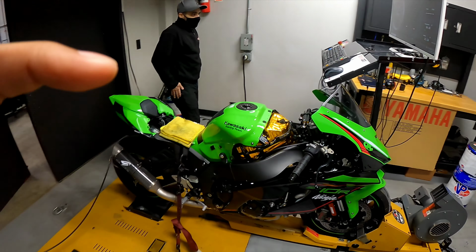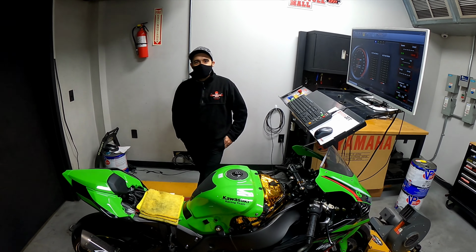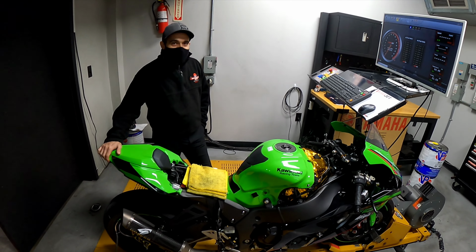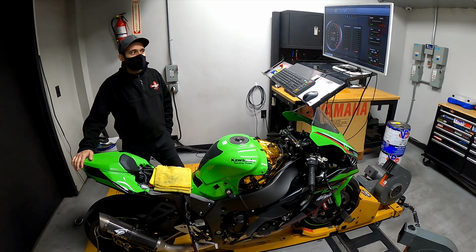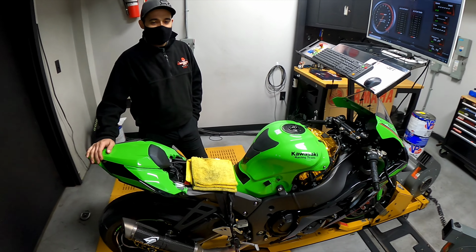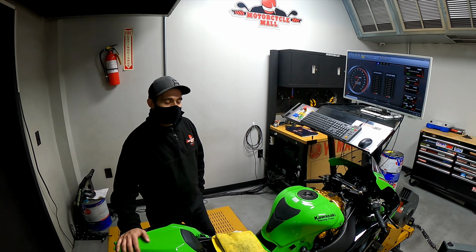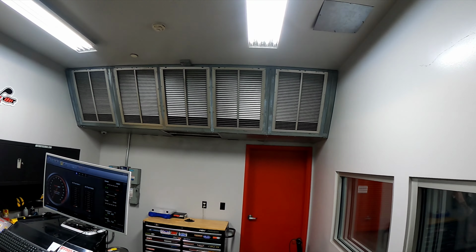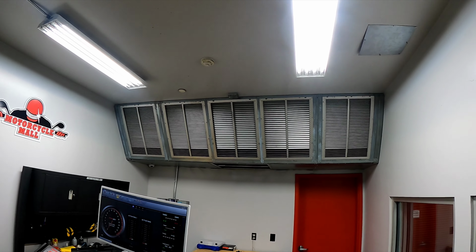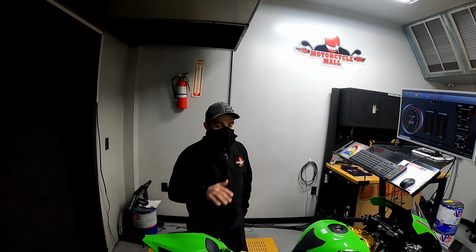So we're over here at Motorcycle Mall and we're about to put the 2021 on the dyno, and we're speaking with Ricardo about his dyno today. We just want to let everybody know this is the dyno we use, this is why we're using it, and this is the way it's set up. So Ricardo, if you can, go over the basic stuff about it, like software, sensor, and why you got this big ventilation system up here. And no, people, that is not AC, that is ventilation, and he's going to tell you why.